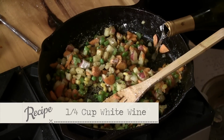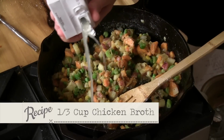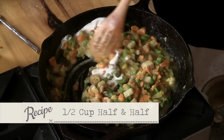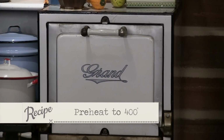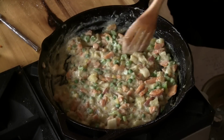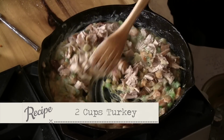Then I'm going to add white wine. Okay. I'm going to add chicken broth. Okay. And then I'm going to come back with some half and half and really thicken that up. Yum. The oven is preheating right now at 400 degrees. Now, once you get it to where you want it, you want to put your turkey in there. And again, we're going to go about 2 cups here. Put that in there. Oh my goodness, yum.